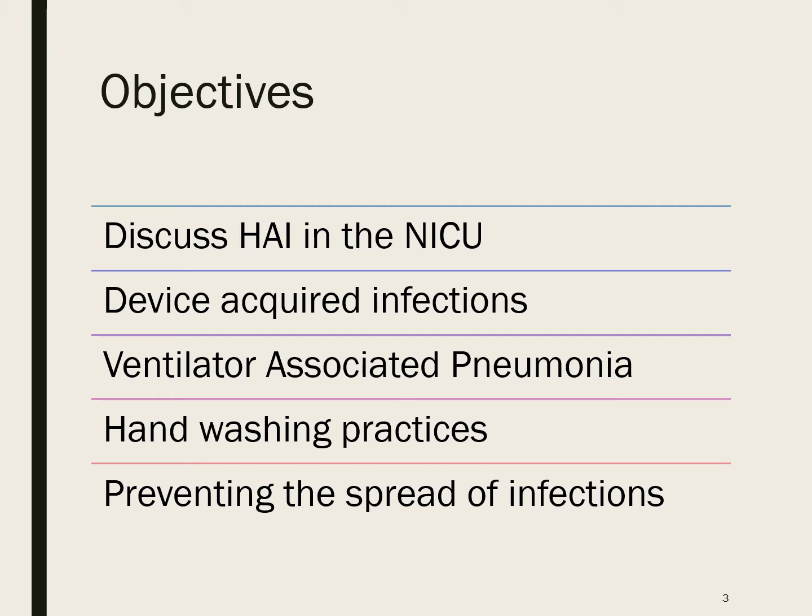Also, we'll be talking some basics on hand washing practices, and then I'm also going to talk about preventing the spread of infections in the NICU. So these are the major topics we'll be covering today in today's presentation.